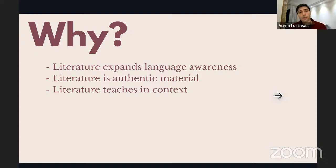Literature, moreover, is authentic material. So it is not manipulated to fit your level, okay? It can put you under a lot of pressure, but that's mostly a good thing, I would argue, okay? Sometimes it can be a bit overwhelming, but on average, it is a good thing. Literature has the power of challenging us very much, taking us out of our comfort zone when it comes to language and linguistics, okay?